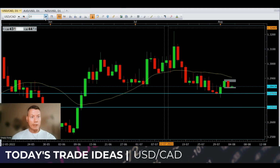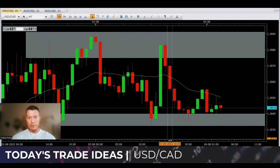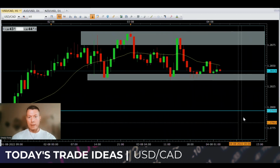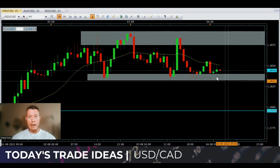Now we need to look at the H1, and this gives us our criteria: what we need to happen for us to enter the trade. You have to know this before you even start trading. You must know this, guys. Let me zoom out a little bit. So guys, we've got two potential grey zones. Two things could potentially happen.